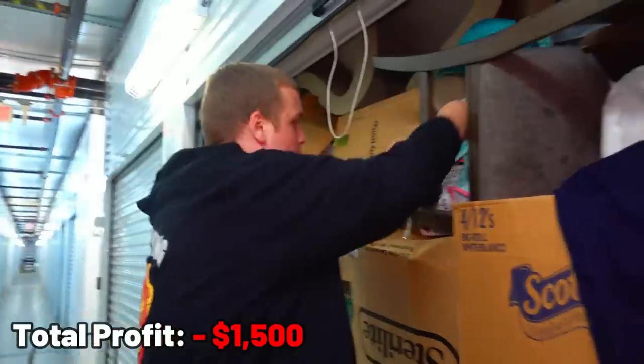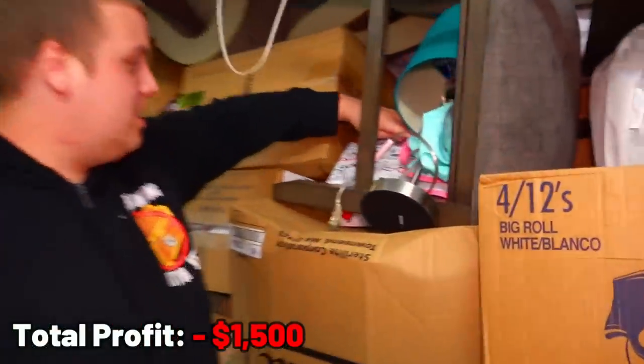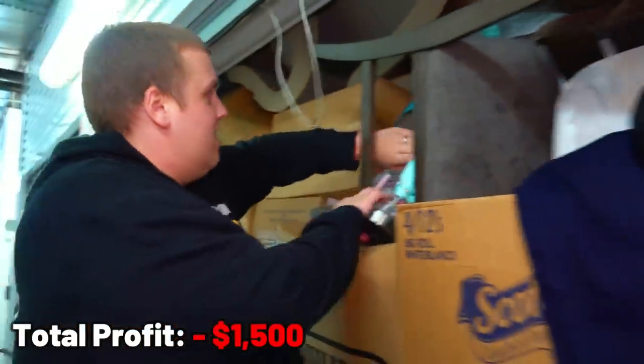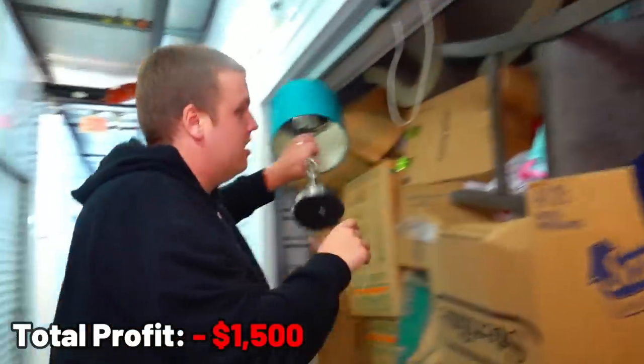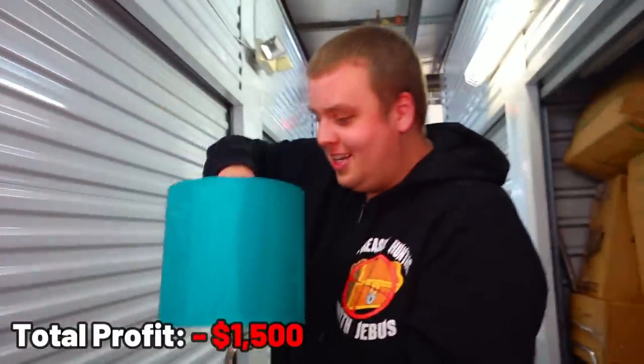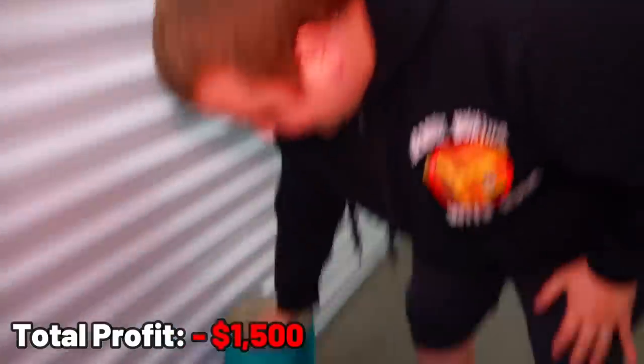Let's get, ooh, you say Dolce & Gabbana. Aren't they really expensive? I think so. All right, we'll get to that in a second, but I gotta try to get this lamp off of it first. I think it's a luxury brand. Look at this little blue lamp. It's a luxury lamp. Right? Yeah, Tiffany blue. Exactly, Tiffany blue lamp.